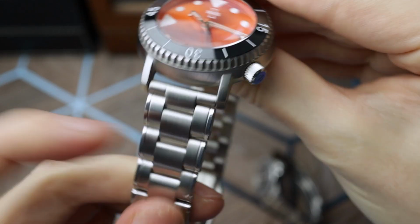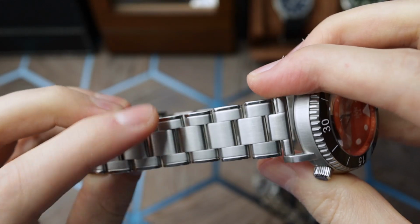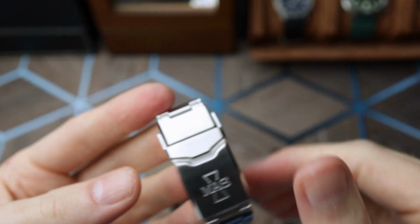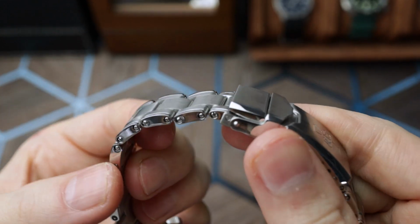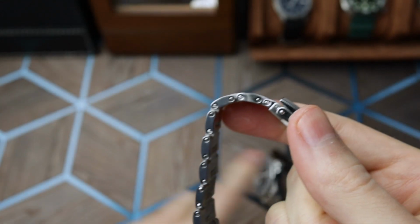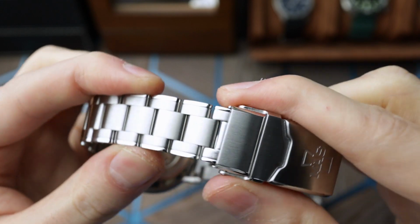I do prefer that that one is fitted though, whereas this one you can see it's got a flat end link. But I do like the finishing on this one. You can see it's brushed and then polished outer. Really solid again, but the only thing I didn't get on with is the double screw system that they use. I much prefer how Phoibos have done it with just a single screw. So much easier to adjust than this one.